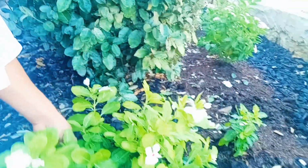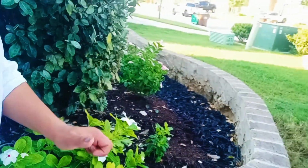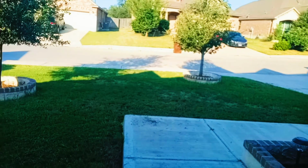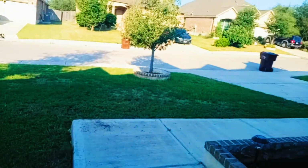Isang puno lang to, so I need to buy more para dun sa mga namatay. But so far, malinis na. Kailangan ko lang walisin yung hallway or yung pathway. So far, malinis naman. So, we need to go inside kasi mainit na.